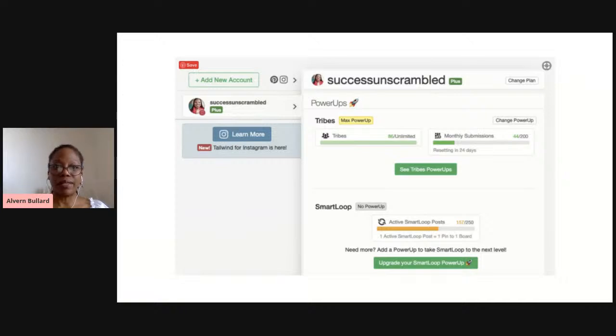So the one I'm currently on is called Power Up Plus. As you can see, the little plus sign in the corner where my brand name is, and it allows me to post 200 pins to tribes every month, to be part of unlimited tribes. I'll explain tribes later on, and I do have the option to use Smart Loop as it is, or upgrade to a higher version. I'm currently on the basic version, and you can see I'm not actually currently using all of my credits for Smart Loop. So there's a free version that comes with it as standard, that allows you to do 250 pins every month, and I'll show you that later on as well.